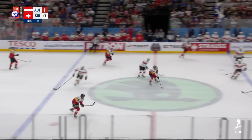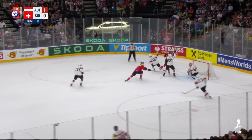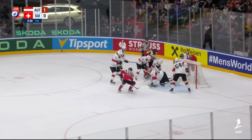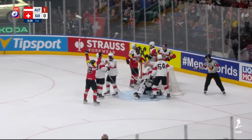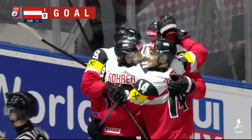Paul Huber, all 6'5" of them. He moves it ahead to Rohr, delays. That one off the body, bouncing in front. Berra made the stick save. Still whacking away at it, they score! Paul Huber, and it's 2-0 Austria.